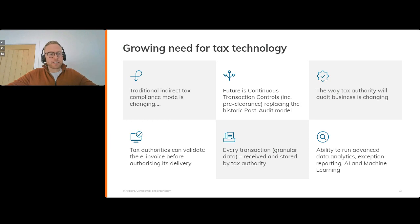Obviously, where tax authorities are going to validate those e-invoices before authorizing delivery, it's going to mean that invoices will not be paid or will not be delivered unless they follow that model. So it's important to get that right first time, because otherwise businesses aren't going to get paid, their cash flow is going to be affected, and obviously it's going to affect their day-to-day running.